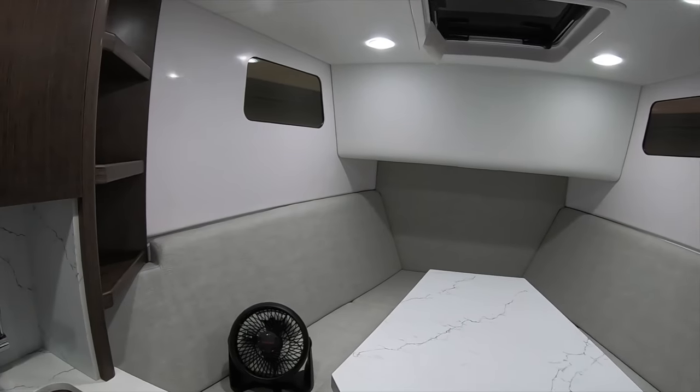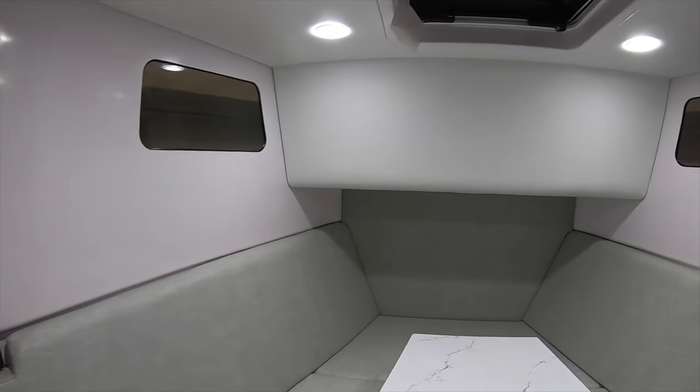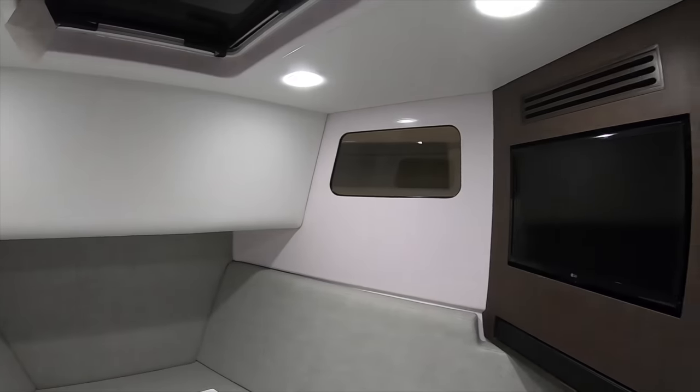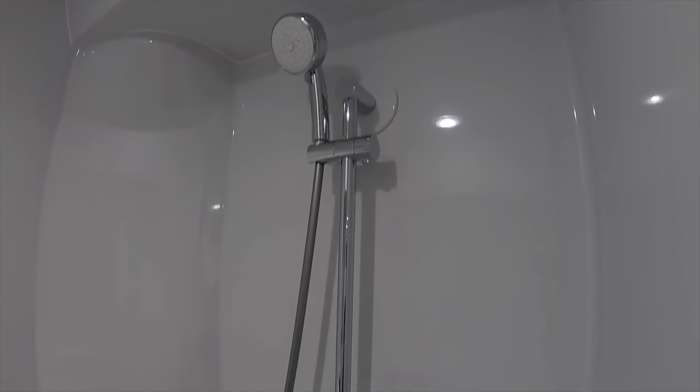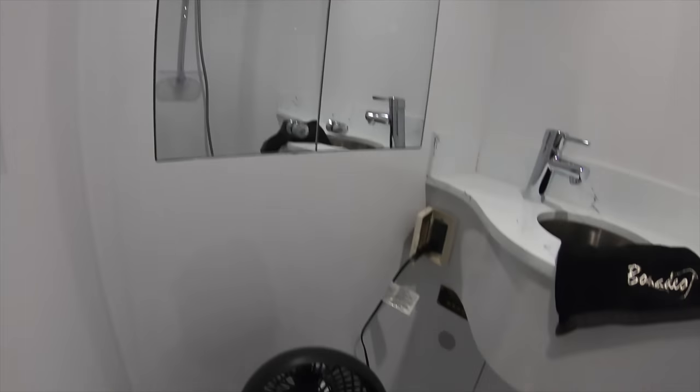All right, so we're in the cabin here. This is cool right here. This is really cool. Oh, cool. Let me see. How do I open this? This is the bathroom, guys. Look at this. This is super cool. It's big.